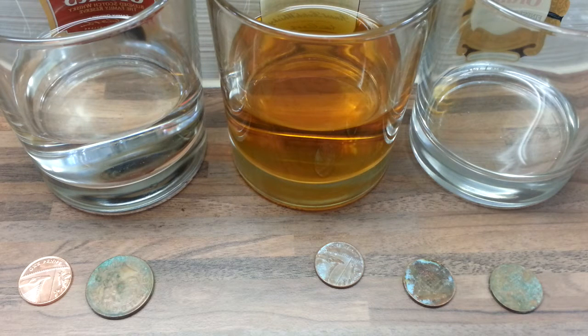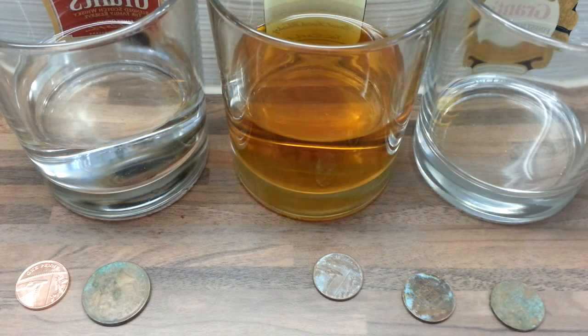We will leave 3 fairly dirty 1-penny coins completely submerged in each of the 3 fluids for 12 hours. After 12 hours, we will assess how much of the dirt from each coin has been corroded from these coins. This should give us an idea of which of these 3 fluids is the worst for our teeth.